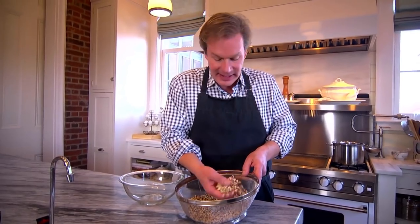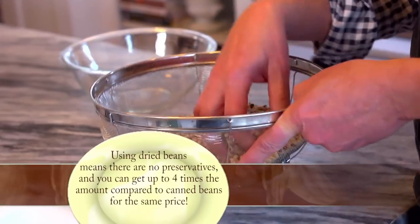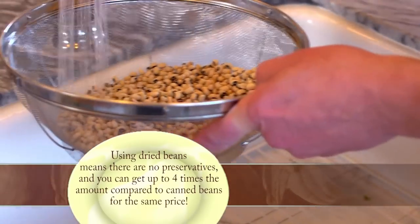You know, you can buy peas, for instance, fresh shelled. You can buy them in a can, or you can buy them dried like this. And sometimes you'll find that recipes ask for dried beans. You can apply these principles to cook them.